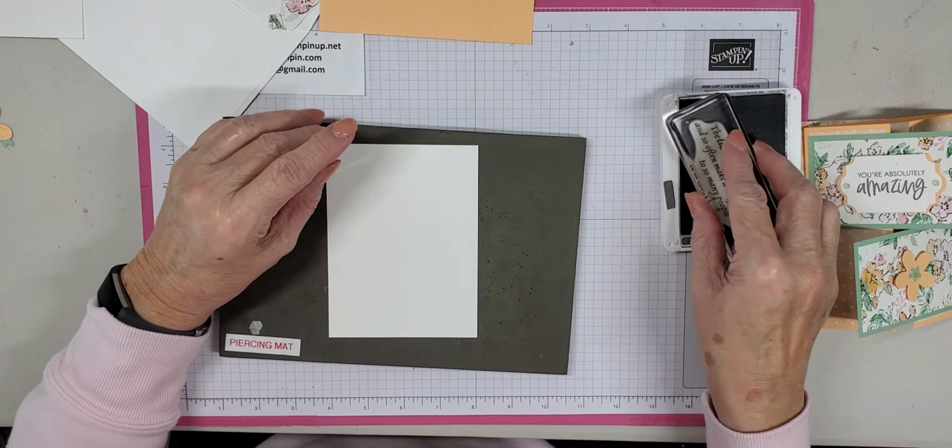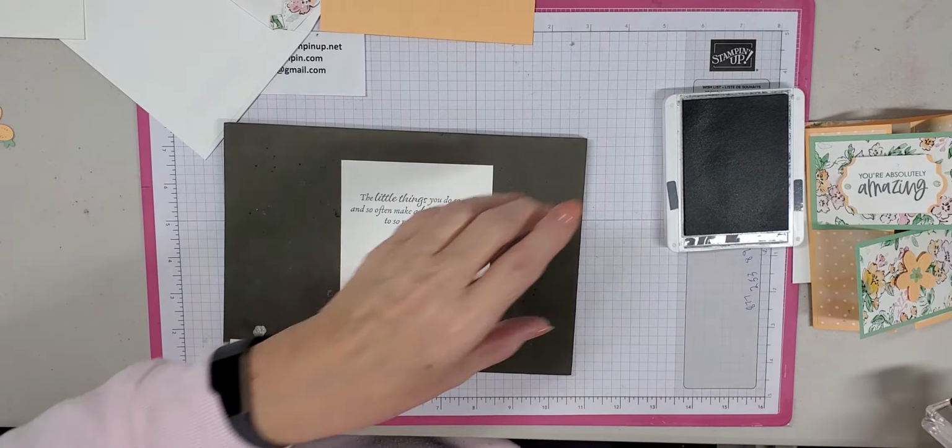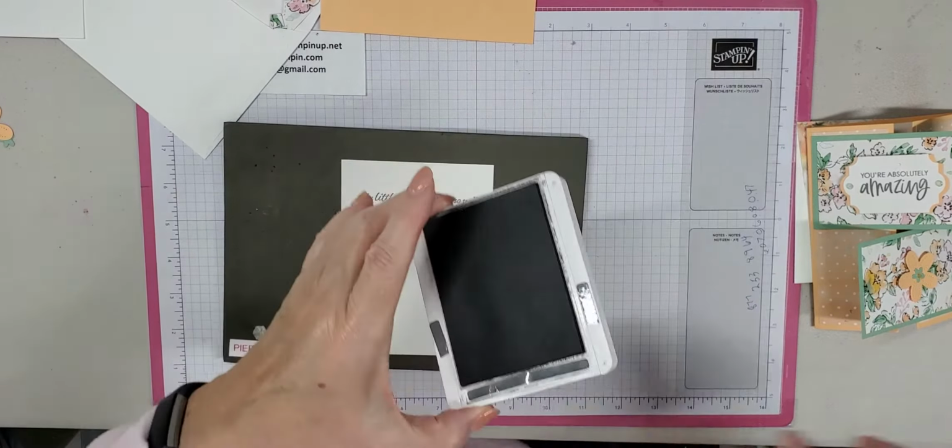And we will stamp that on our inside piece as straight as I can get it. And hopefully I won't get my head in the camera. Hold it down for a minute or a few seconds just so it can sink in. There we go, nice image. And that's really all we need the pad and the stamps for.